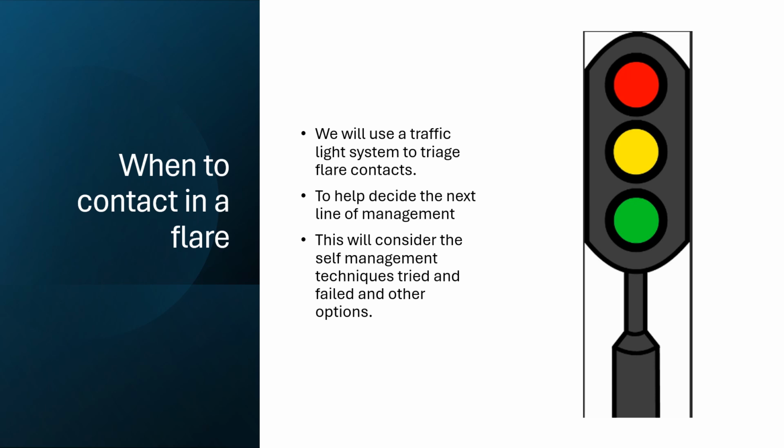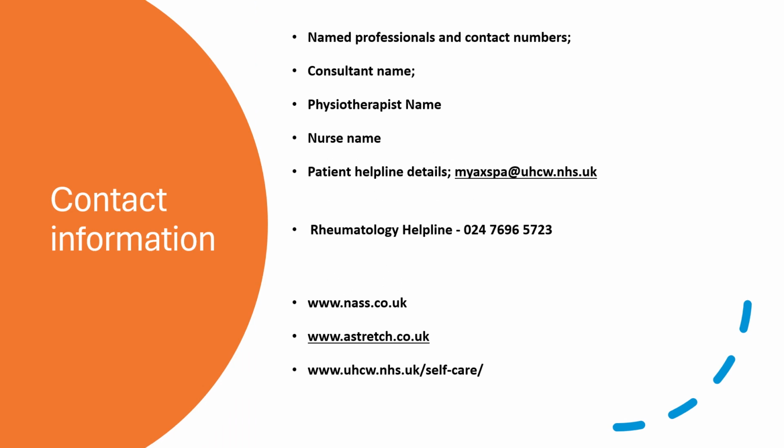So we will look at considering any initial self-management options that you've tried and what's maybe failed. Is there any other options? Is it that we need to discuss access to physiotherapy? Do we need a nurse review? Or do we actually need to book you in for a consultant review? And there's lots of access to different stages of your management, but we try and get as much information as we can to help with this traffic light system to ensure that you are accessing the right care at the right time.